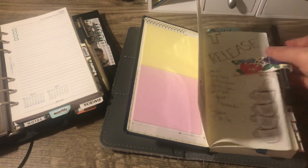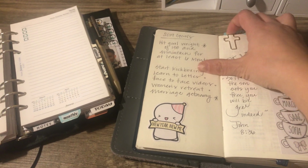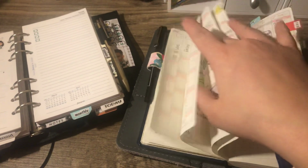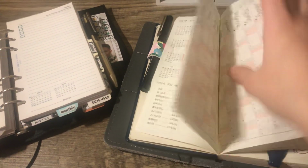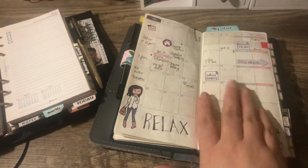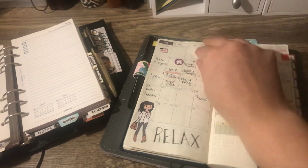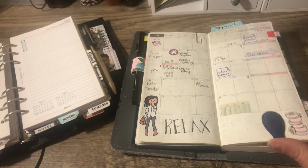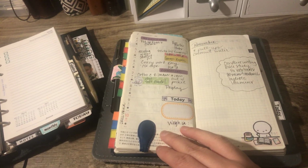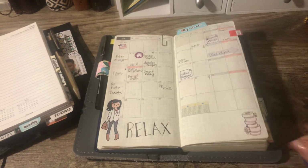I was just having issues with this cover, honestly. I love Foxy Fix, and what is going on here? Do I have it tied back? I guess I do. Goodness, I was like, what is going on? So I love Foxy Fix, and I love their covers, but I was just kind of not liking it, and I was so upset that I spent so much money and I didn't like it.